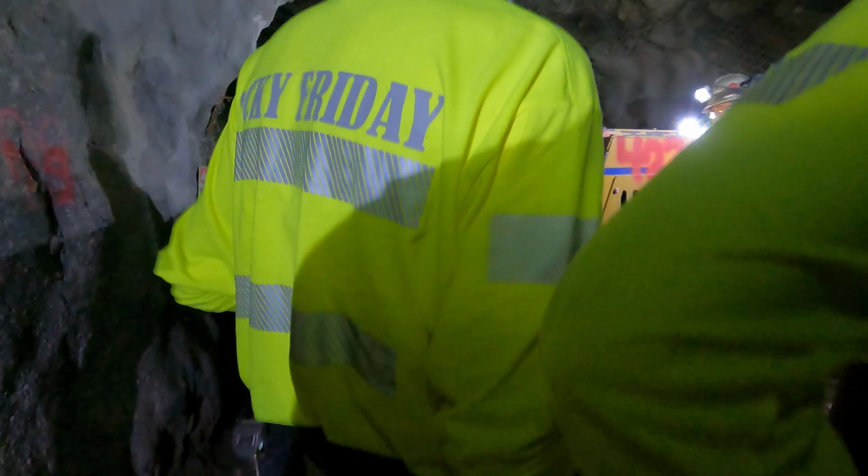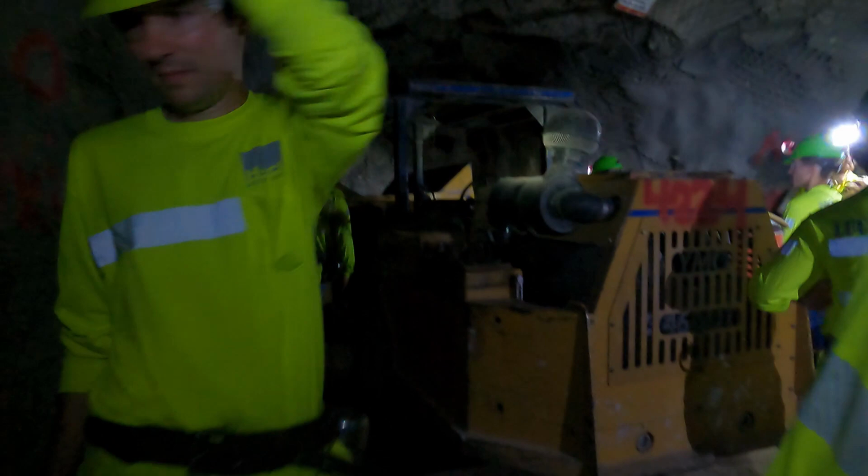So, this is our awesome little chariot for the day. Woo! You say that now. On the belt rock. All the belt rock. Maybe not. I'll be walking.